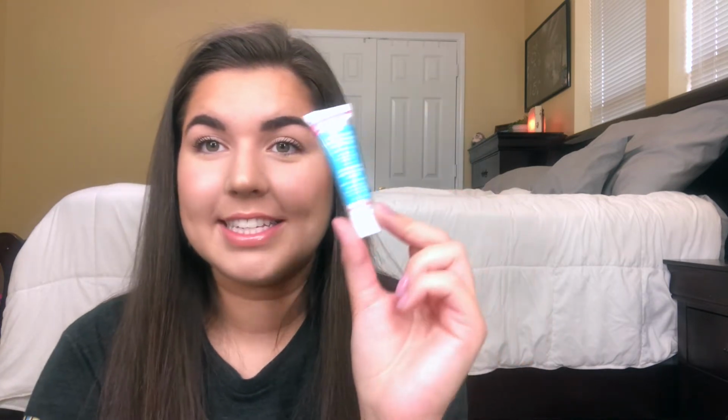The last item in here is Coconut Skin Smoothie Priming Moisturizer, and it is from First Aid Beauty. I have always wanted to try something from First Aid Beauty. I've heard some really good reviews on a lot of their products, so I'm really excited to try this one. It says it's safe for sensitive skin, and that is exactly what I have. I have a little bit of like rosacea. A lot of products don't work well with my skin, so I'm really excited to use that. And it just says to apply evenly over clean face, so I will be trying this tonight.